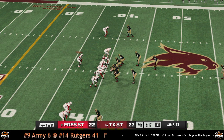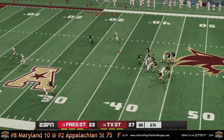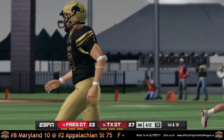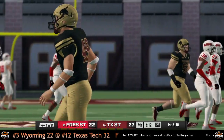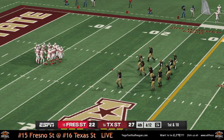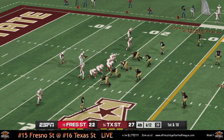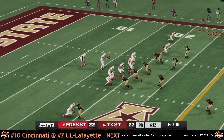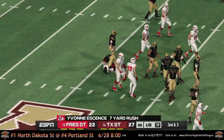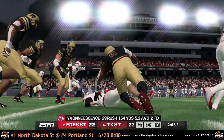Big kick here to try to pin the offense deep in their own territory. See if they can pin them deep, or if they're going to get them in the end zone. So this one goes into the end zone. 20-yard line, Fresno State's coming out down 5. 2 to the top, 1 to the bottom. He hands the ball off to Essence, and Essence runs 7 yards, brings up 2nd and 3.